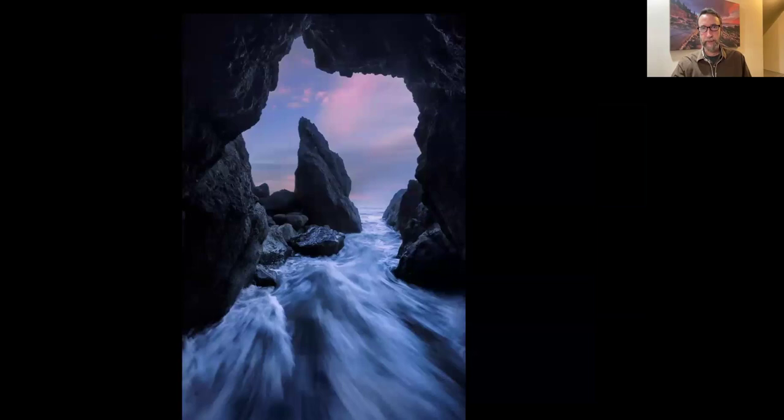Another little arch and sea cave on the Olympic coast. And here, using a slow shutter speed, allowing that water to recede into the distance, creating those nice strong diagonal lines, which all bring the eye right to that sea stack in the midground, which also creates a shape. It's almost like a puzzle piece.